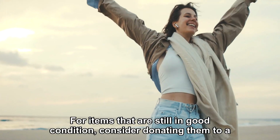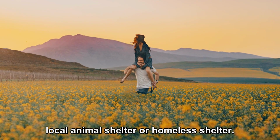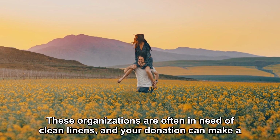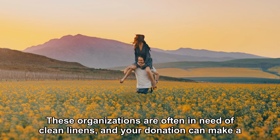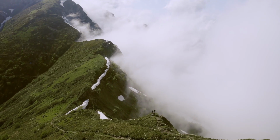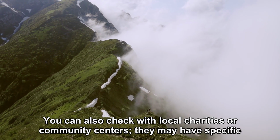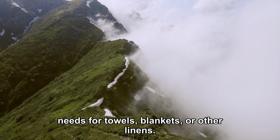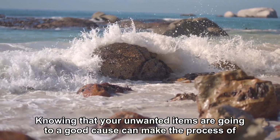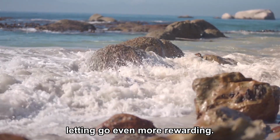For items that are still in good condition, consider donating them to a local animal shelter or homeless shelter. These organizations are often in need of clean linens, and your donation can make a real difference in the lives of others. You can also check with local charities or community centers. They may have specific needs for towels, blankets, or other linens. Knowing that your unwanted items are going to a good cause can make the process of letting go even more rewarding.